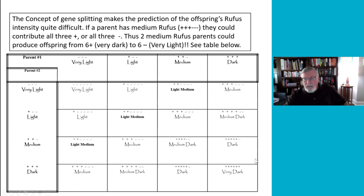Now understand this completely. This is why we have reached the point with tan rabbits, with certainly Belgian hares, where the parents are almost guaranteed to be six plus. Each parent is six plus. Even when they split their genes, the only thing they can offer is three pluses from each side, which means as you continue to breed your dark Rufus animals, you select the darkest against the darkest. And ultimately, all you're going to get is dark. There are no minus holding places there.